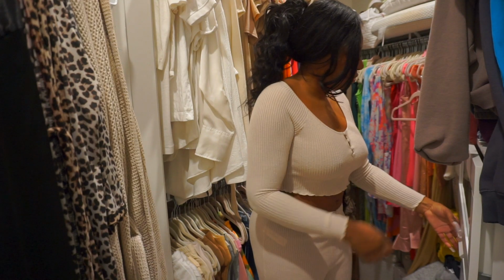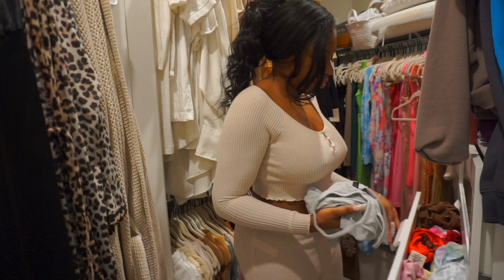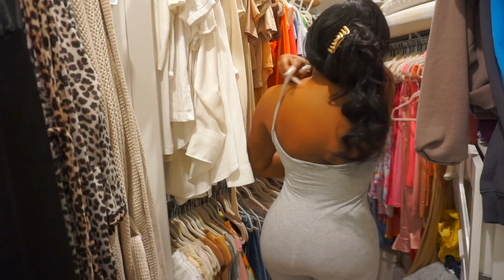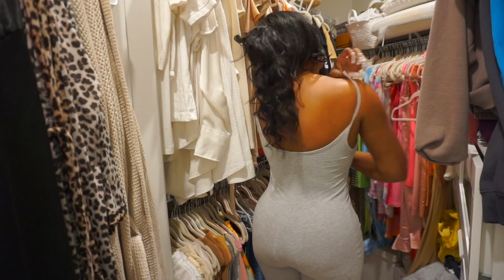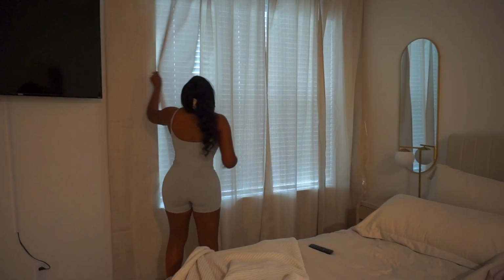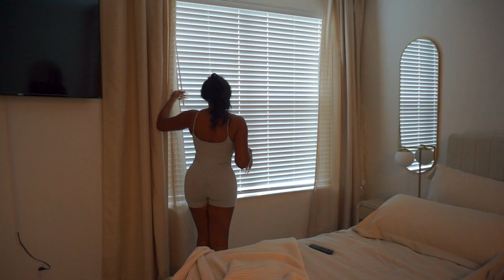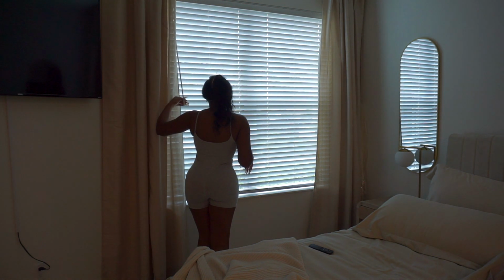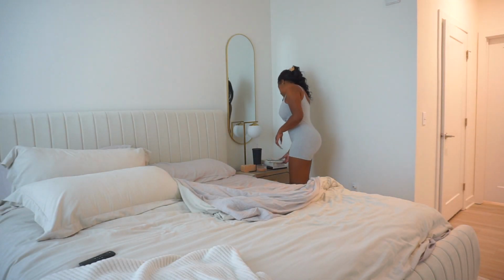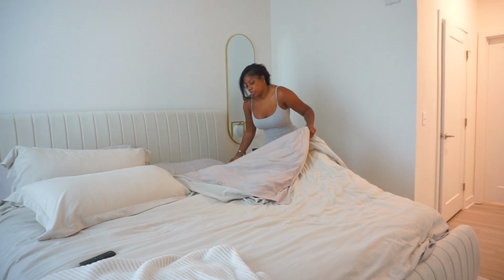So I've officially broken out of the habit of staying in my pajamas all day. I feel like if you put some clothes on, at least some cute clothes, it will help you get your day going rather than sitting in bed all day. I like to bring some light into my house. It always brightens up my mood. And I go ahead and make my bed. It just makes me feel more put together when my bed is made. It makes me feel like I have a sense of accomplishment.